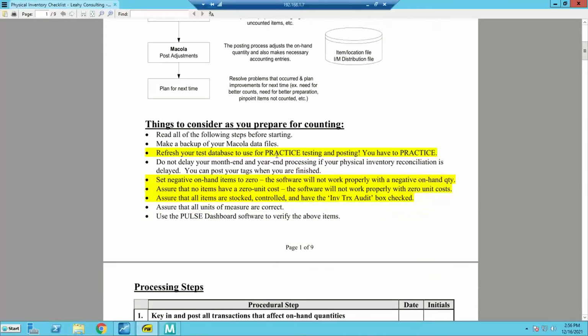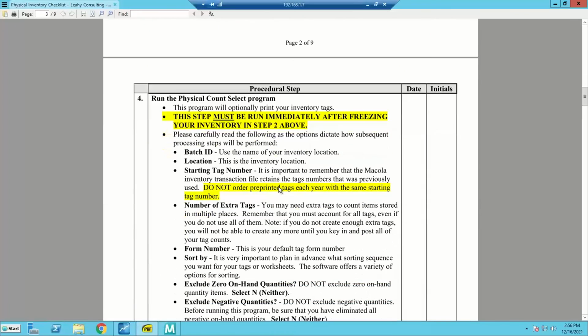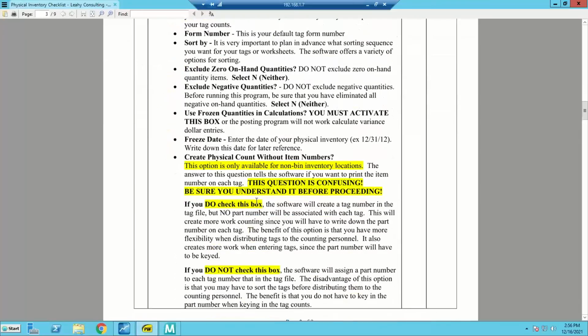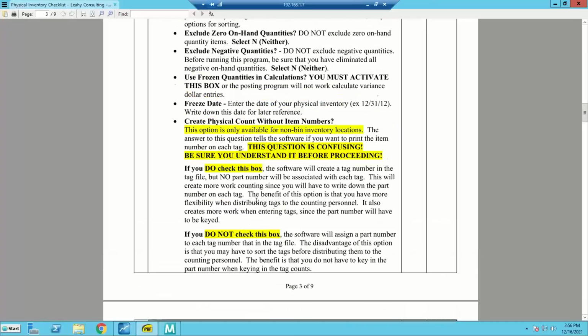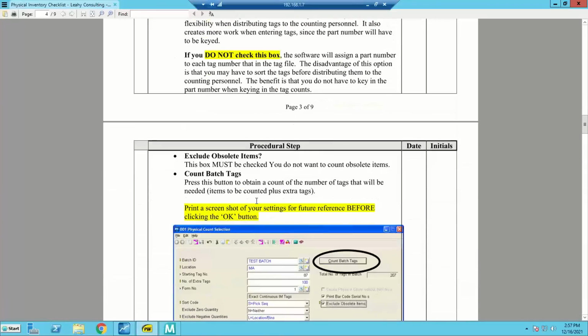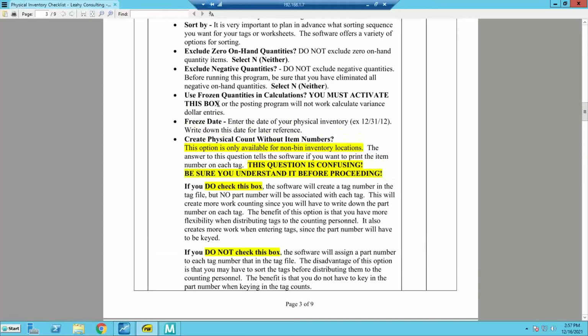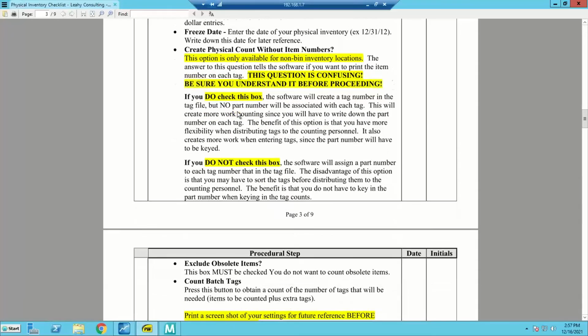So there's this practice. I can't stress enough: practice, and practice in your test company. So we're freezing the inventory. We talked about that. This step number 4 is the one with all of these questions. It is extremely important that you read this multiple times. Call us if you have questions. Remember that the items that are in bold are where people have gone before you and made mistakes.